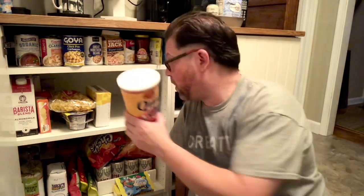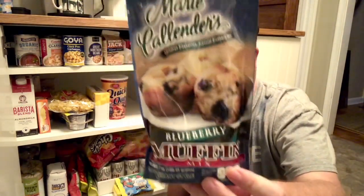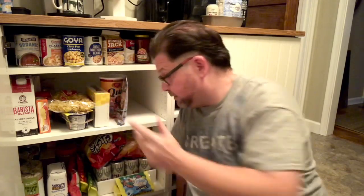Grabbed some of these quick oats. I use these for breakfast, I use these for muffins, I do these in all kinds of things. And then this blueberry muffin mix, if you've not tried this from Dollar Tree, you literally need an egg and a half a cup of milk and some vegetable oil, and you've got great blueberry muffins. But you could chop up a banana and add that to it if you really wanted to.